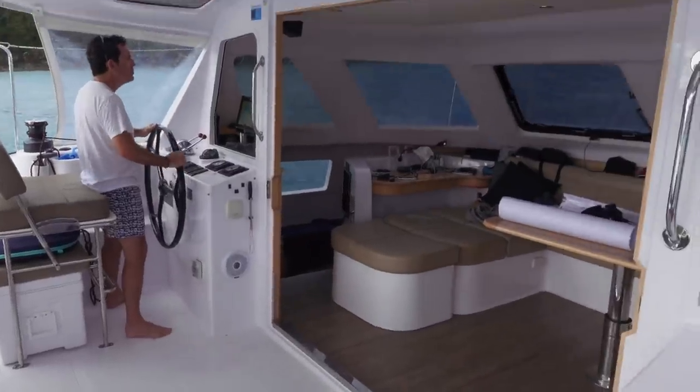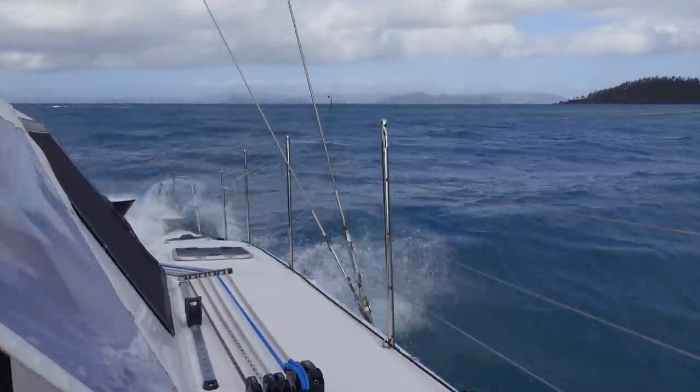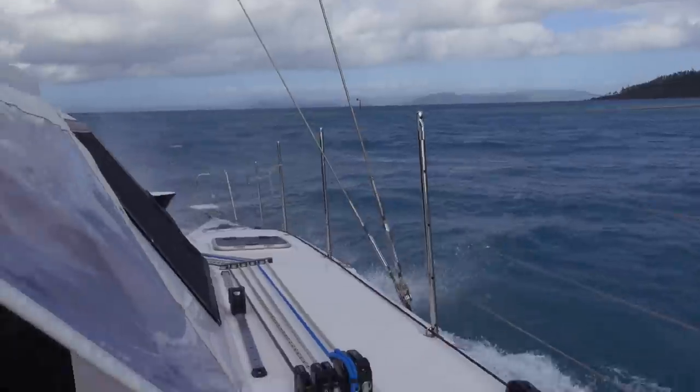In fact, today we have a wind warning, which means that the winds are going to be hitting 30 knots. I'm not sure if that's just in the gusts or whether that is sustained, but either way, they've issued a wind warning for this part of the coast. Could be a bit breezy out there. In here, it's pretty well protected.